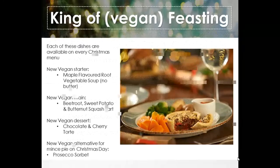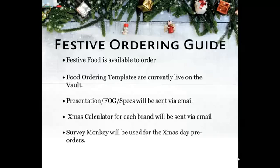Guide. So I sent everyone a food order guide on Friday evening, but after I finish all the webinars this week, I'll send out this presentation, the specs again, and the food order guide. But it's all available on the Vault as well. If you just search Christmas, it will come up with the food order guides and specs. Also going to go through a bit about the Christmas calculator and the Survey Monkey for Christmas Day pre-orders.